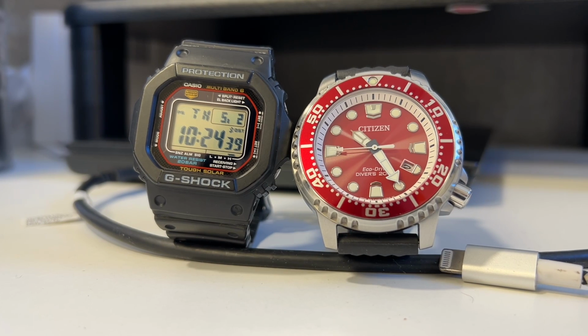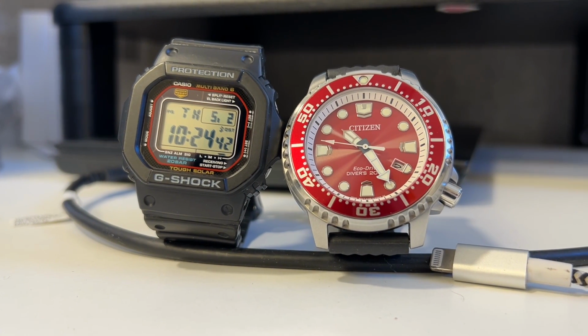I think everyone would tell you that what you would want to wear in a case of World War III or zombie apocalypse would be a G-Shock, right? And I can't disagree. I wear G-Shocks. I'm a massive G-Shock fan. I love them just as much as the other guy.